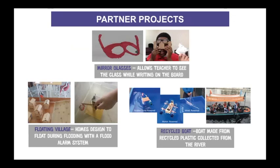And in the bottom right, that was a group from London who created a boat made out of recycled materials. They're really thinking about materials that are better for the environment. And now that they've made this boat, they actually go out onto the river and they collect more trash and garbage. So they're using their recycled material to clean up and gather more materials and hopefully use those for future recycled projects as well.